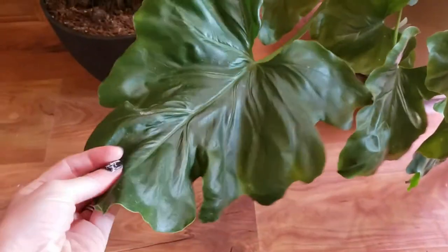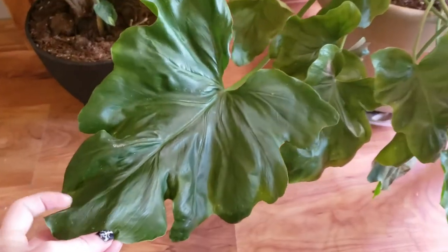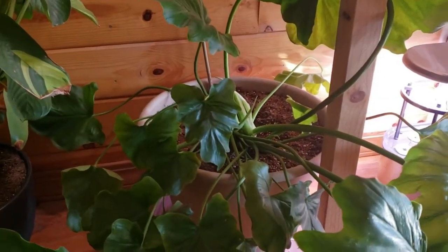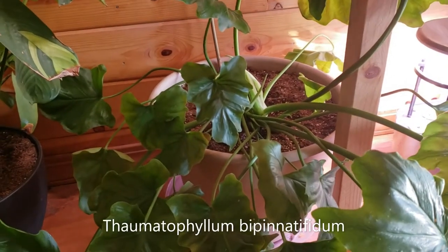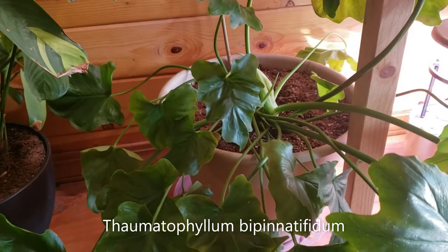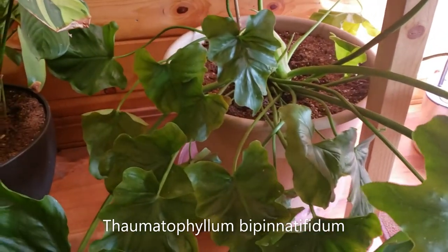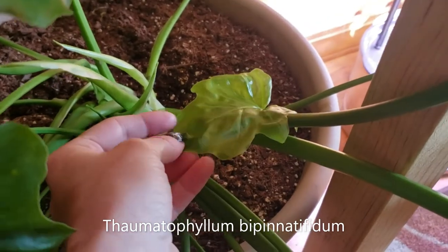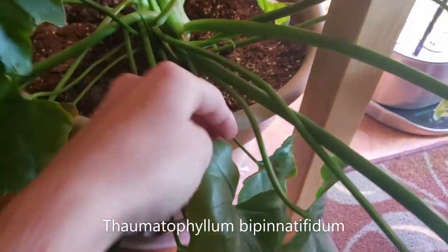This plant is, from all the research I've done, a Philodendron Revolutions, which means it's not in the philodendron family anymore. I think it's a different one. If I can find the name, I will put it up on the screen. But when I bought it, it had three leaves and they were teeny. They were all maybe this size. And they looked like a heartleaf philodendron.